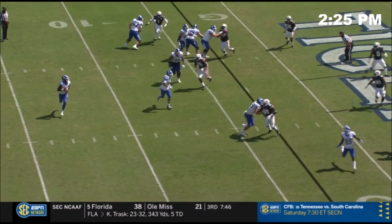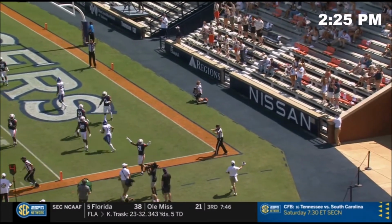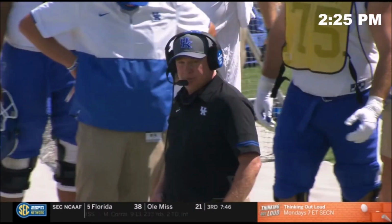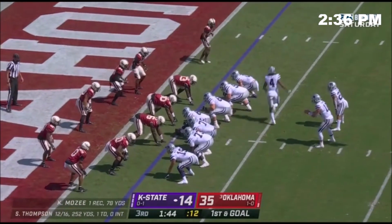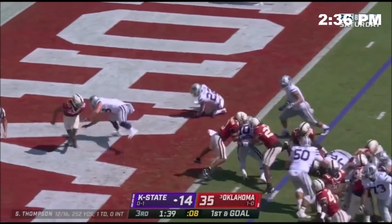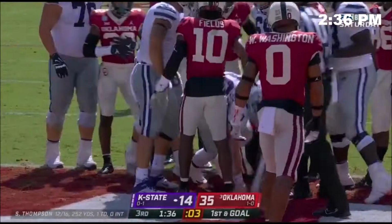Wilson rolls. And he threw it away. No reason to throw it away on a 2-point conversion. In the backfield now for Kansas State, Thompson runs it. Thompson uses that big frame. Touchdown, Wildcats.